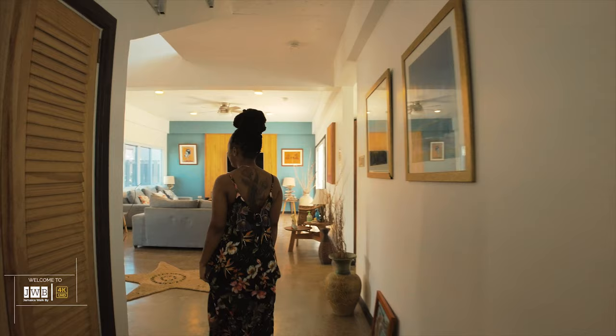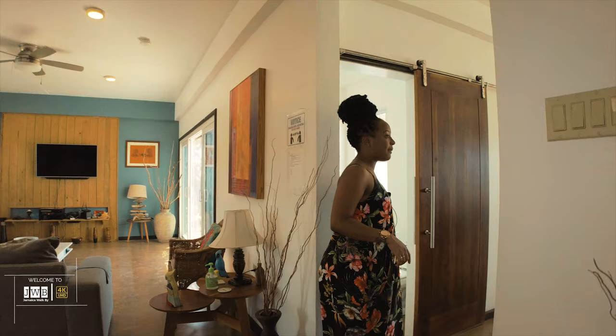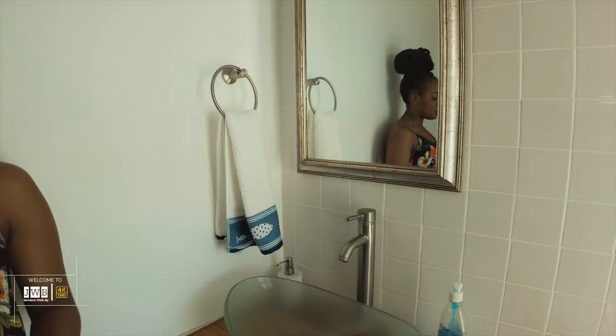So from there, we're gonna make our way to the kitchen. But before the kitchen, we have a half bathroom. So it's 3.5 bathrooms. What do I call a half bathroom? So this particular bathroom does not come with a shower. It just has a water closet, and it just has a wash hand basin. So if you're in the living room area, the lounge area, or even the pool area, and you just want to use the restroom or anything like that, this would be convenient for you.